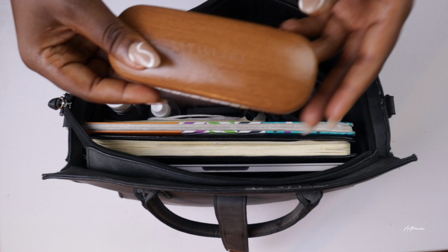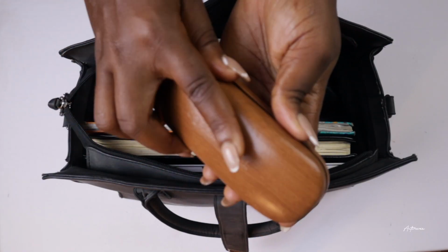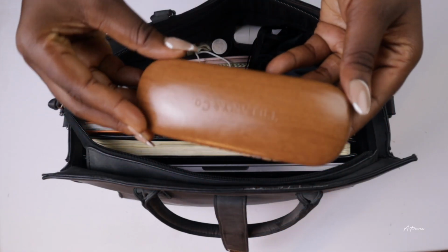First things first, I have my glasses. I always carry my glasses with me. It recently broke, but I was able to replace it. I cannot see from afar, so I need glasses to be able to see. So these are prescribed glasses.